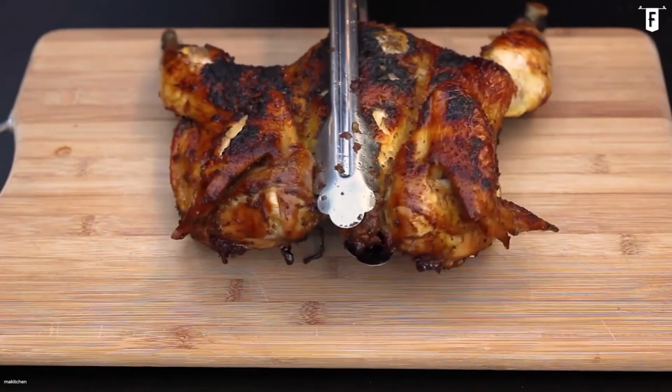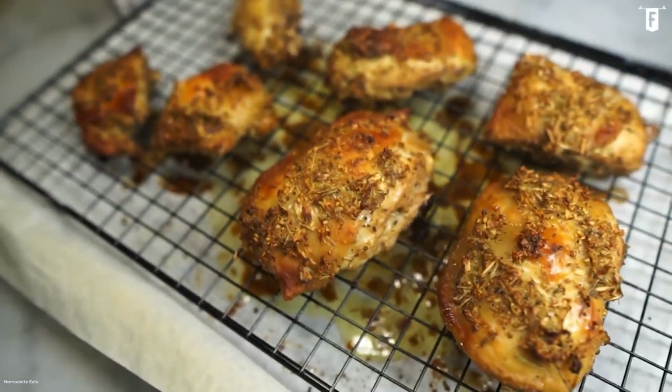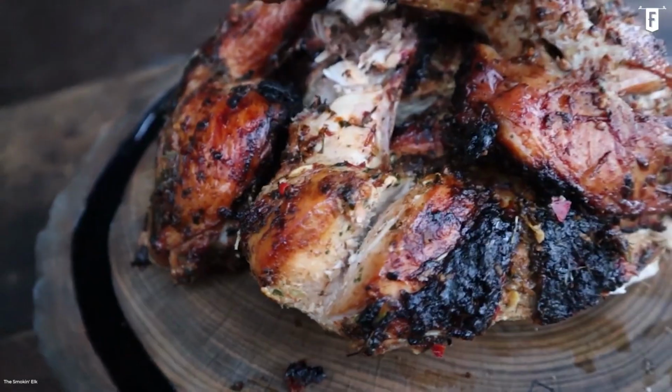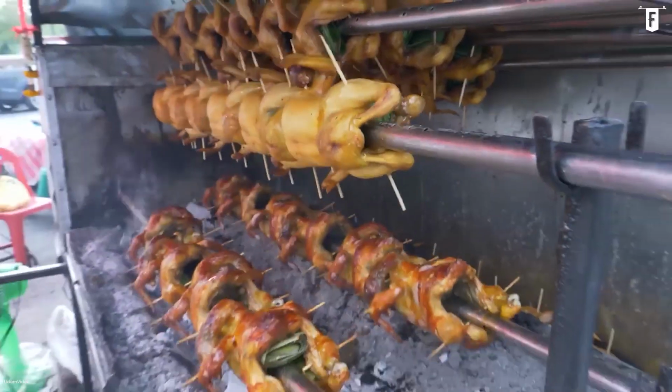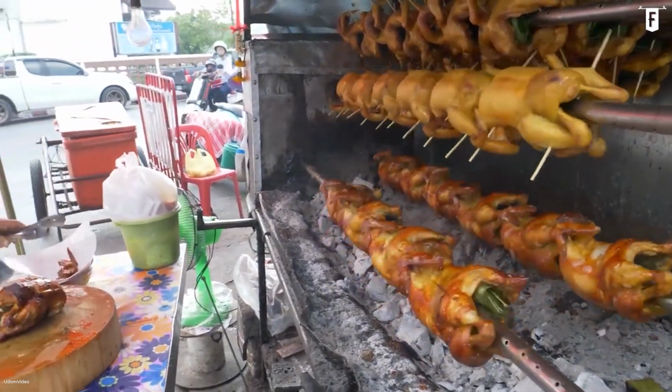Today, this dish is one of the most popular Thai dishes outside Thailand, where it is renamed Kai Yang or just simply Thai barbecued chicken. For half a chicken, it'll cost 70 baht or $2, or a whole chicken for 140 baht or $4.